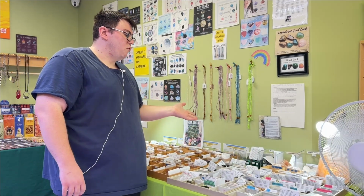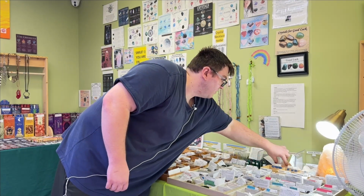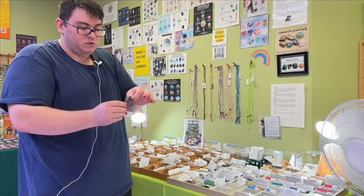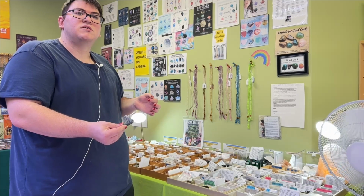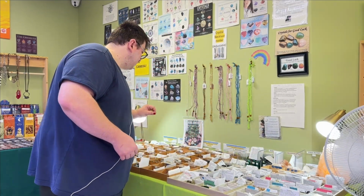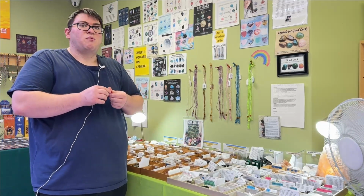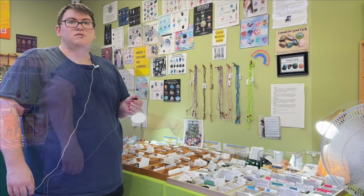Then we have raw form. This black kyanite is a raw form. You have to be careful because it can chip real easy. This one helps with protection. And this is shungite. You can put this in your water, and it'll help purify it, get the toxins out.